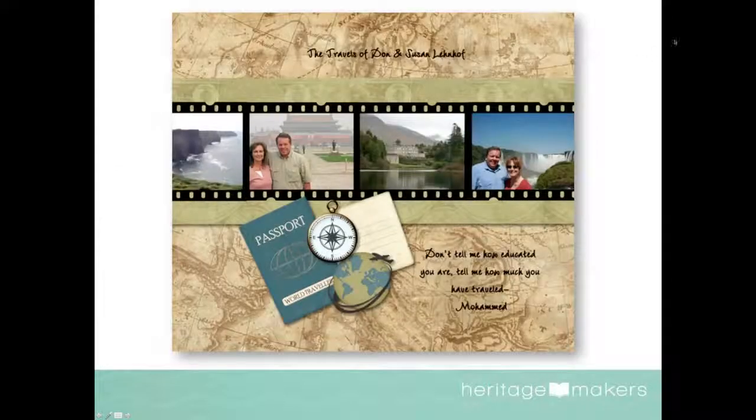One other little book I want to show you is something my wife did. She calls Heritage Makers her after-work therapy. She gets home from work and she does photos. We've done a lot of traveling, and she feels like when she takes her photos, our photos, and puts them in books and writes a little bit about them, that she's kind of going on that trip all over again. So this is something she's really enjoyed.